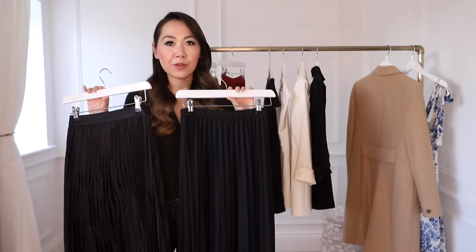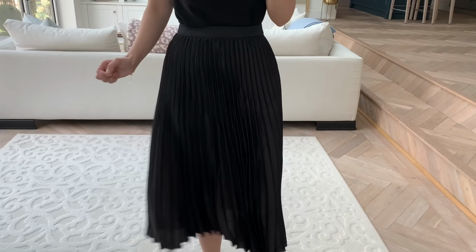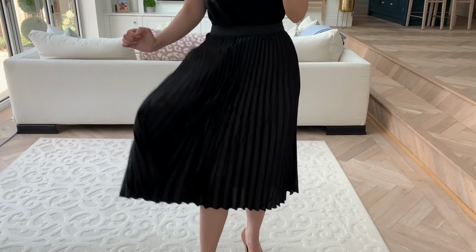So this one, which I think looks a lot cheaper and was actually a little bit more expensive than the other one, just doesn't really flow in quite the same way. The drape isn't as nice, it kind of crinkles a lot more. The pleats are both simultaneously more defined and less defined in places, and it just doesn't have that beautiful swish that you might expect from a pleated skirt.